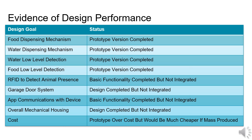The parts of the design goals that were not met were mostly not met due to the fact that we could not complete all aspects due to COVID-19. However, all subsystems were proven to work and completed, and basic functionality was completed. If integrated together, all design goals likely would have been met.